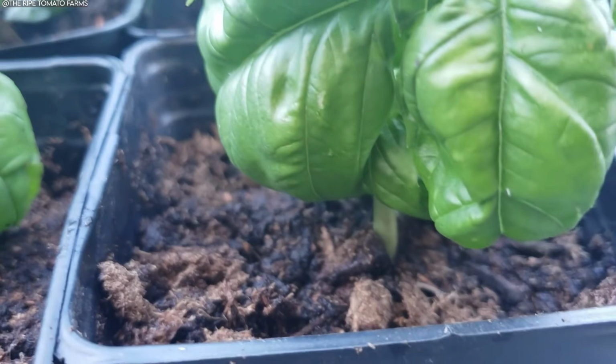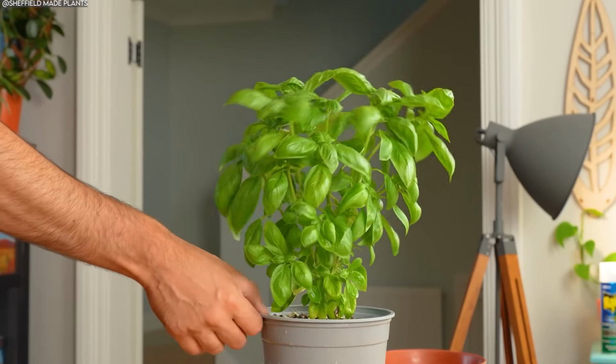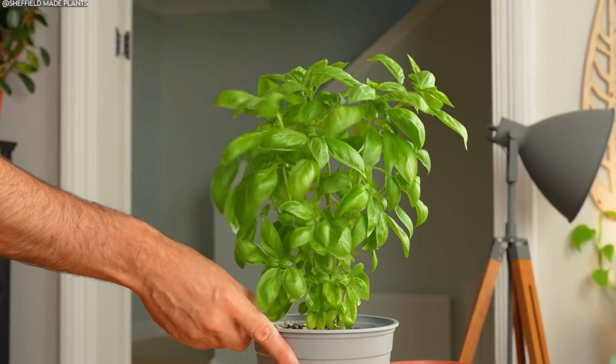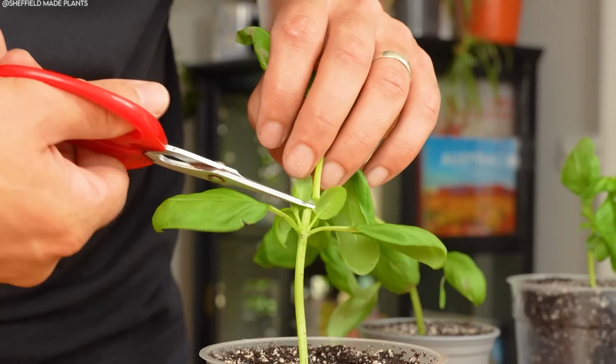1 $3 clamshell can turn into 4 or 5 basil plants, and each plant keeps producing all the way to the first frost. Pinch off any flower buds you see, because flowers tell the plant to quit making leaves. That is fresh basil for tomato sauce and salads from now through October, from something you were going to eat anyway.